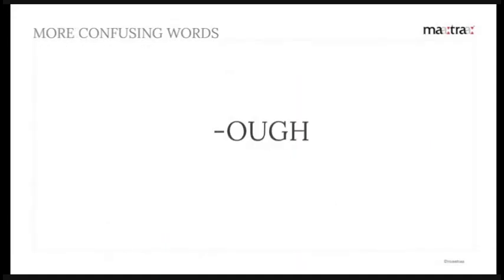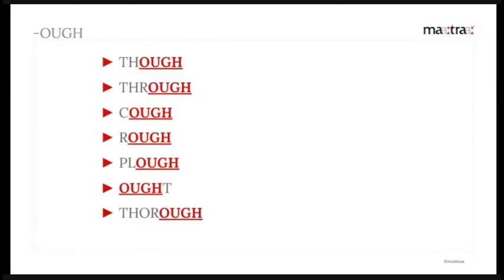Okay, now we are going to do some more confusing words. O-U-G-H. There are many words in English which have O-U-G-H in the spellings, like though, through, cough, rough, plow, ought, thorough. Can you see? All these words have O-U-G-H in them. But this O-U-G-H is pronounced differently in each of them. Let's look at this strange thing in English now.